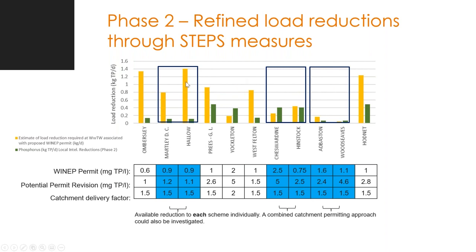So all of these, with the exception of Yockleton, would be combined solutions. So to align with Environment Agency guiding principles around catchment nutrient balancing, you have to over-deliver by a factor of 1 to 1.5, which accounts for some of this uncertainty, both in the evidence base and the effectiveness of measures. Yockleton was the only site where there is potential, and it's important that we say it is potential, to offset fully.